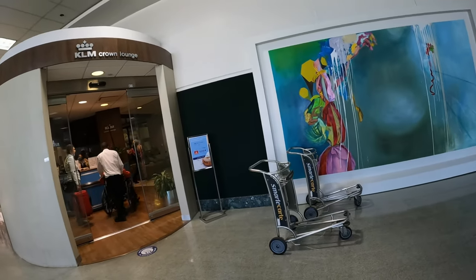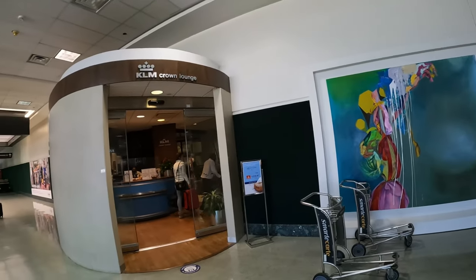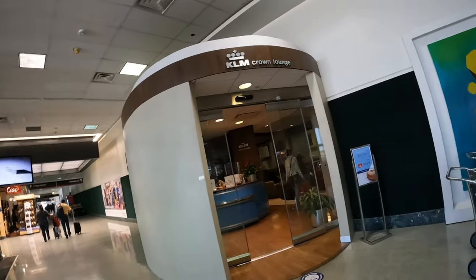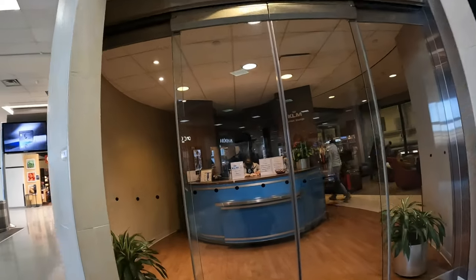As you come through security, turn left, gate D5 is about a 2 minute walk away. I turned right and went down to the KLM Lounge, which is about a 4 minute walk from security. The lounge is very nice, so let's go on inside.